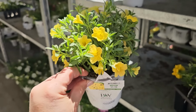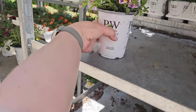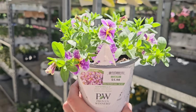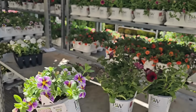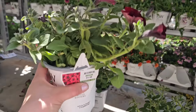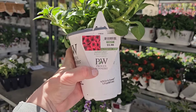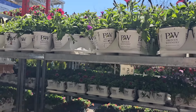Super Bell's Yellow in a really pretty light buttery yellow. This one is real pretty as well. Look at that. This one is called the Super Bell's Holy Smokes. And then this cherry one we saw last week was gorgeous. Look at this. Isn't that so pretty? That dark, deep red. This one's called Supertunia Black Cherry. And they have quite a bit on the top shelf here.